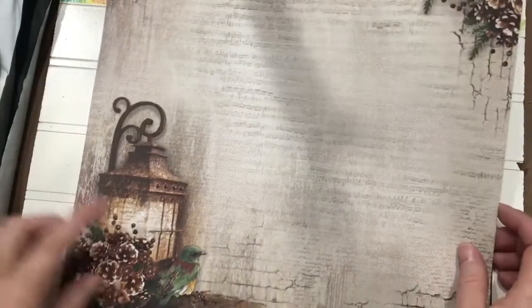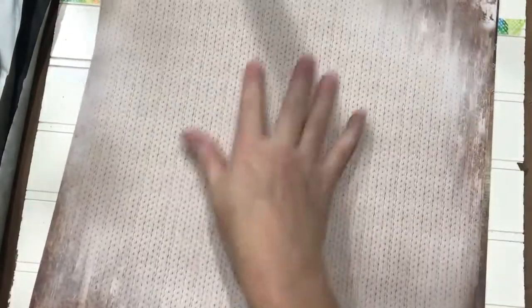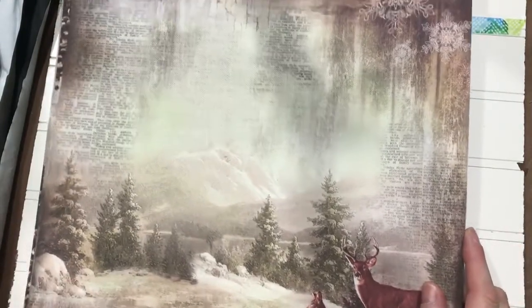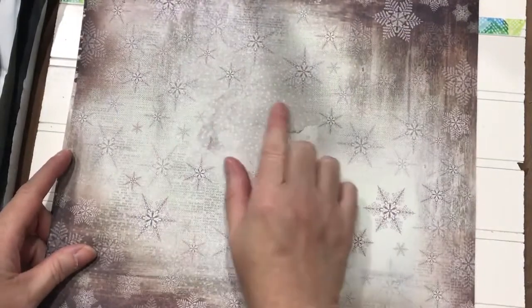And then this shaded music note in the back. This lantern with the bird and the pine cones. And the weathered siding. And there's the back side of that. It's got like a cable knit background. Look at this one with the deer. Oh, isn't that gorgeous? And then we'll flip it over. And there's just a snowflake background and a variety of colors. You can see almost a dusty sage in the background.